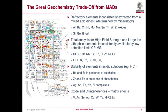Another issue is precipitation. Many elements may precipitate from solutions, especially if certain combinations are present in high concentrations, such as barium and sulfur will form insoluble barium sulfate. Similarly, zirconium and phosphorus will form insoluble zirconium phosphate. Examples of other elements often affected by precipitation are silver, lead, tantalum, tungsten, niobium, potassium. There's more. In contrast, these elements will not drop out of a solid bead.